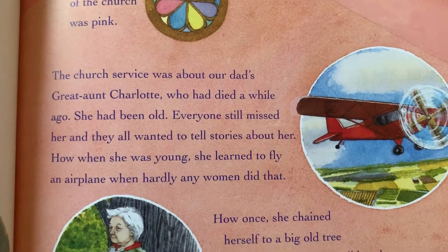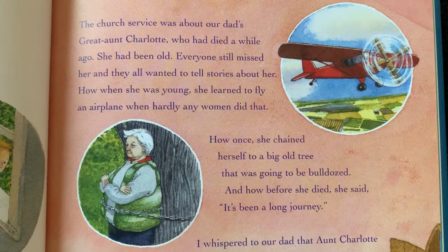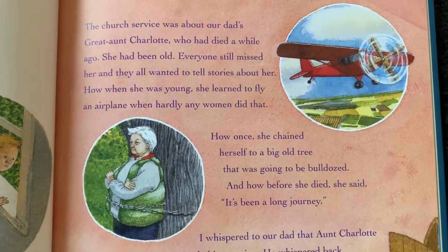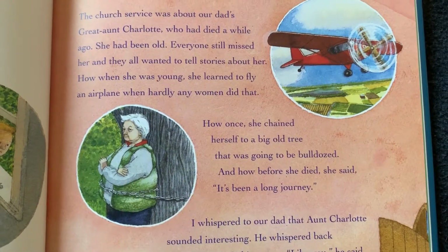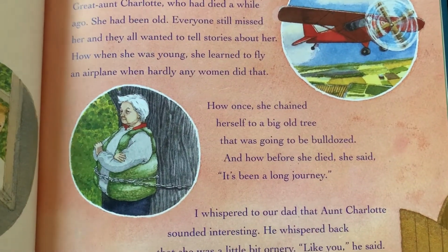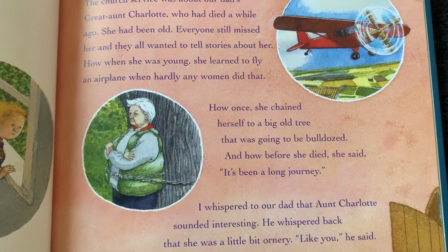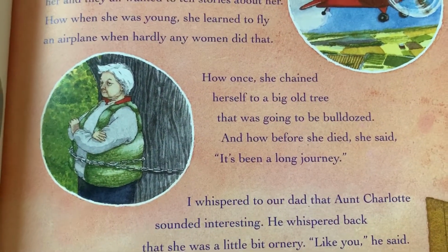The church service was about our dad's great aunt Charlotte, who had died a while ago. She had been old. Everyone still missed her and they wanted to tell stories about her. How when she was young, she learned to fly an airplane when hardly any woman did that. She chained herself to a big old tree that was going to be bulldozed, and how before she died, she said, "It's been a long journey."